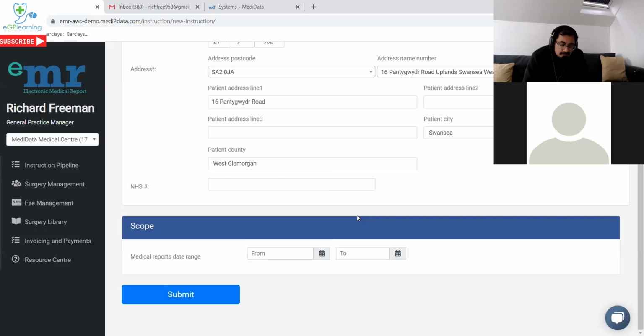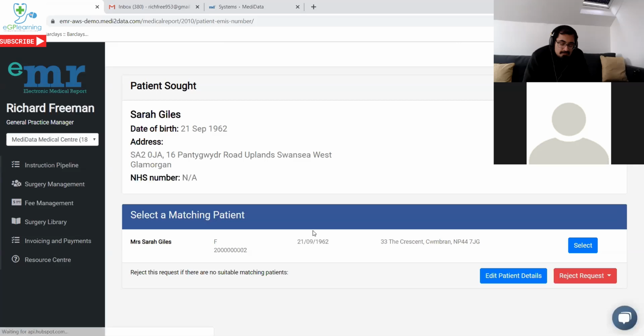Now, what we need to do is for the surgery to check that the patient information matches what's in the clinical system. And we are now showing you in real time. We've just quickly tested the link into eMIS to check that the patient does exist. If for some reason there were difficulties, then there is a reject option, but we're going to quickly move on and select that patient.